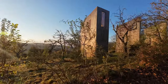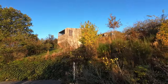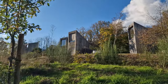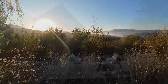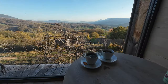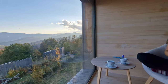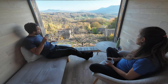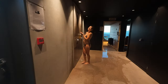That is really nice. And all together, 14 huts here. By the end of the afternoon, it was time to enjoy an infusion with the view. And then we went to the spa to try their Scandinavian bath, sauna and resting area.